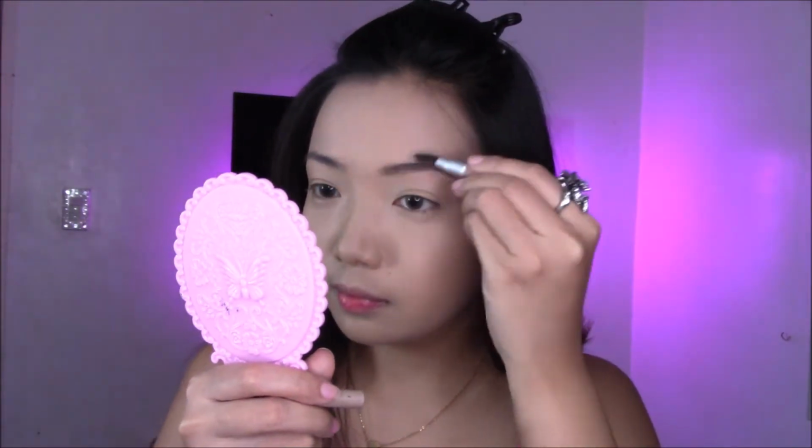Just using the Detail Makeover Brow Pencil, and as you can see, I really use this product. It's almost finished. I need to get one more. Start by filling in the front part and then do the rest of my brow. First brow finished.